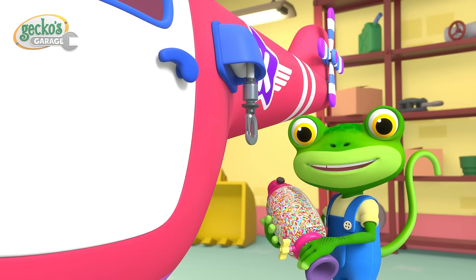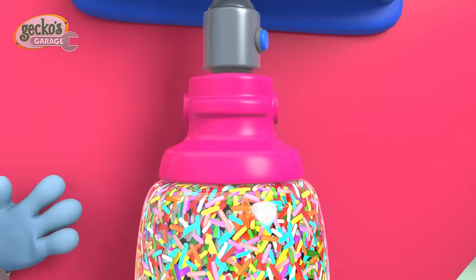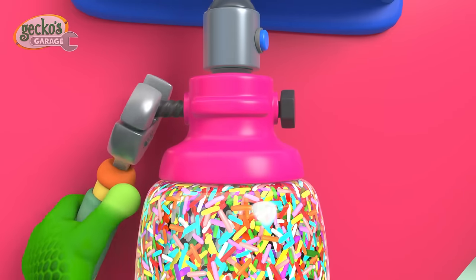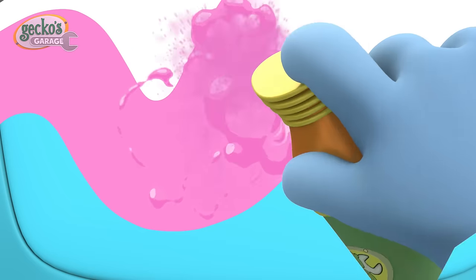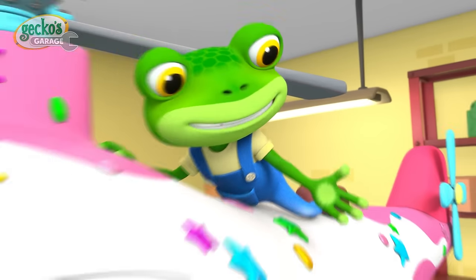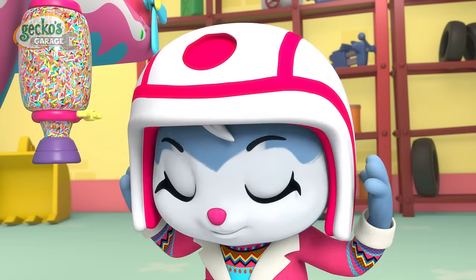Let's swap your grabber for this toppings device. We'll first unscrew and then bolt it twice. With sprinkles and chocolate sauce that's sweet, you'll brighten any ice cream treat. These stickers and paint will make you pop, so you're the perfect pal for an ice cream star. Bravo, Gecko! We're ready.